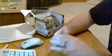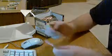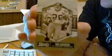Still looking for two hits. Have a legend for the Steelers, nice low numbered of Rod Woodson. Rod Woodson, parallel numbered out of 50. So nice insert to go with that jersey card.